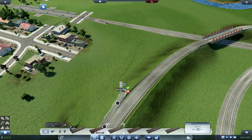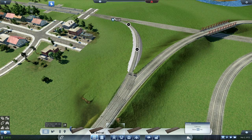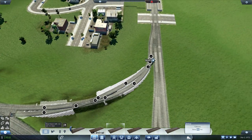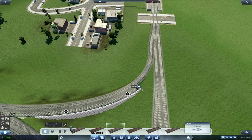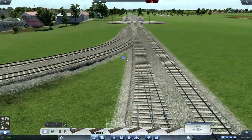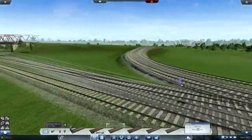So if we do this here and here, will that work? It's super tight, isn't it? But it might work. Except for that bit, I bet. Yeah, everything but this bit. No, get in. Get in. Oh, please be beautiful.